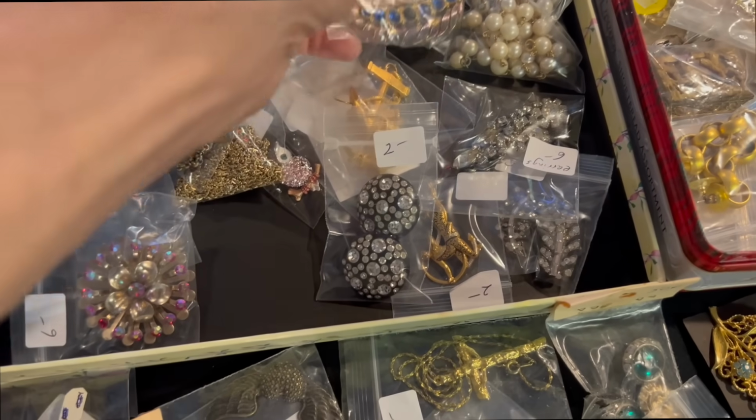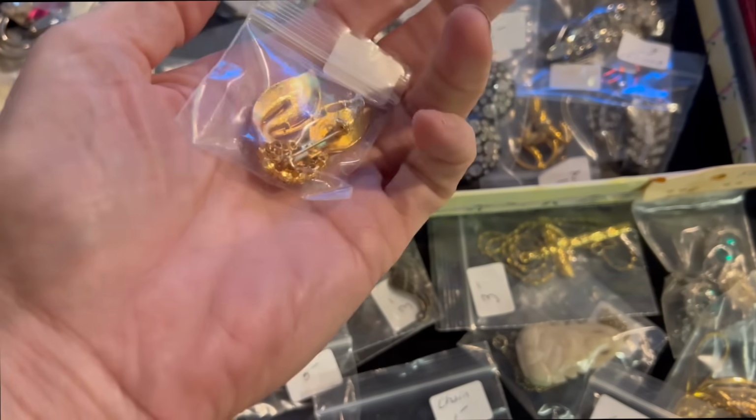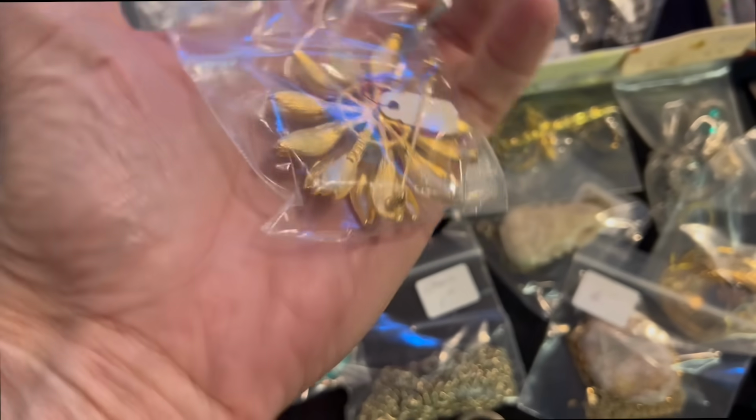So I found a couple pieces of jewelry, and once you find a few, of course, you have to keep digging. I'm going to look at every single piece. Those are not bad. I'm really looking for signed pieces. That has a look to it. I think that's BSK.